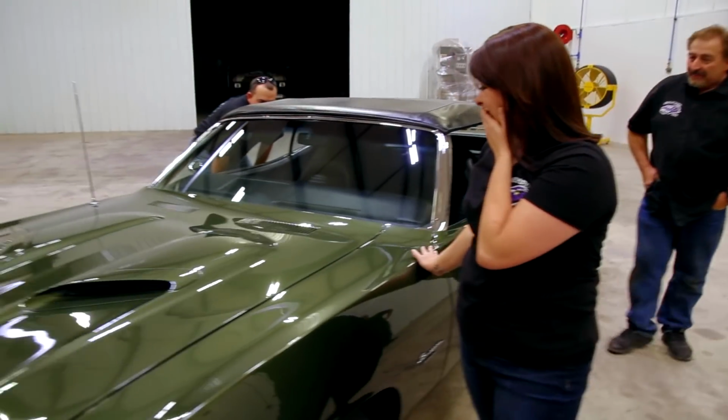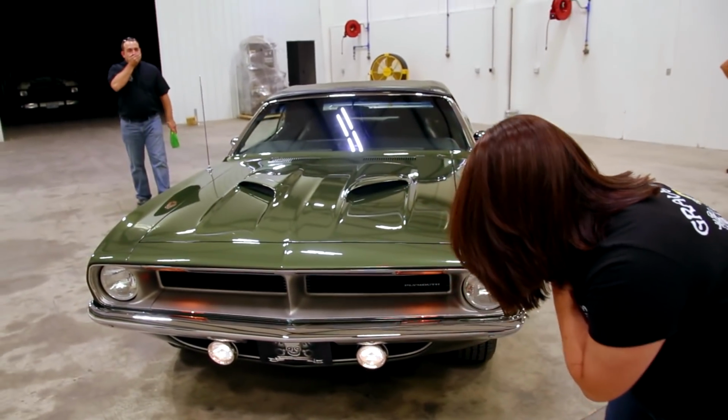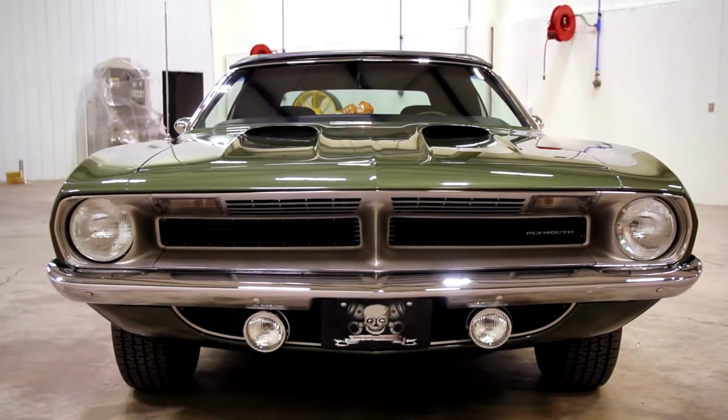I'm speechless. It's gorgeous. It was very touching whenever they first came out, and Kimberly just lost it. She started crying. This was the moment that they've been waiting for, you know, and then to see her reaction, it was priceless. I don't know why we strayed from having it all original like we started with, you know, with the hood and the exhaust, but I'm okay with that now.